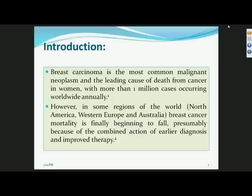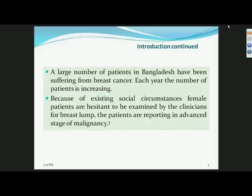A large number of patients in Bangladesh have been suffering from breast cancer. Each year, the number of patients is increasing. Because of existing social circumstances, female patients are hesitant to be examined by the clinicians for breast lump. So the patients are reporting in advanced stage of malignancy.